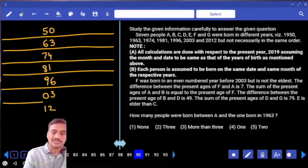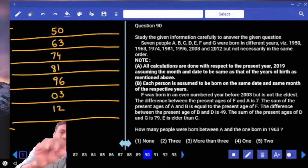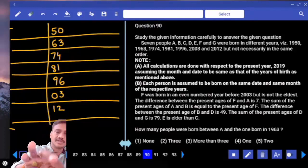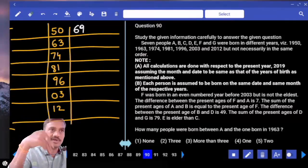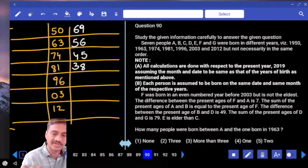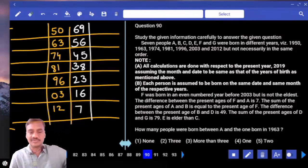Now we need to count the total number of years. The person who was born in 1950, his age will be 69. Now we are counting the age of this person as 69. From 50 to 63, how much does the age change? 13 years, so the age is minus 13. 69 - 13 is 56, and 63 to 74 is plus 11, minus 11, 45, and 74 to 81 plus 7, minus 7, 38, and 81 to 96 plus 15, minus 15, that is 23, 96 plus 7, minus 7, that is 16, and 3 plus 9, minus 9, that is 7. Now these are the ages of these persons: 69, 56, 45, 38, and so on.